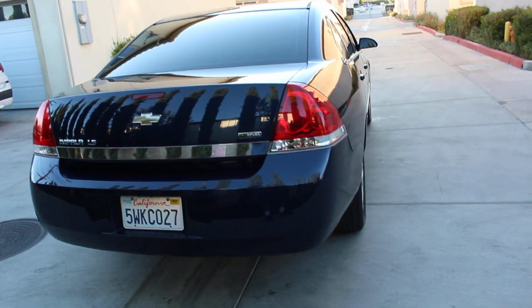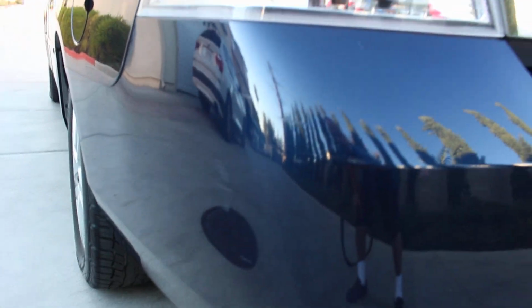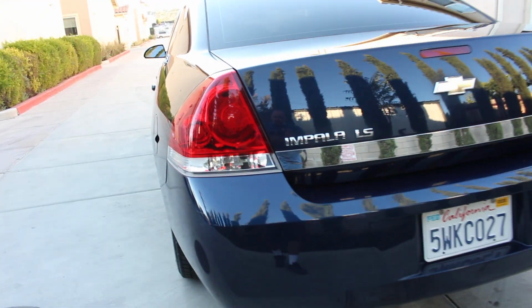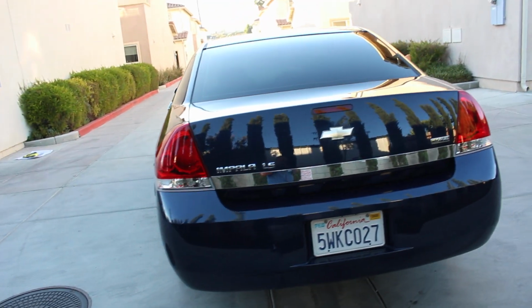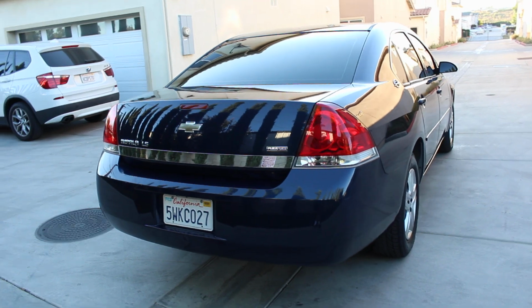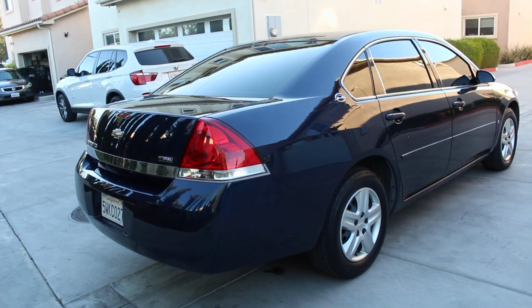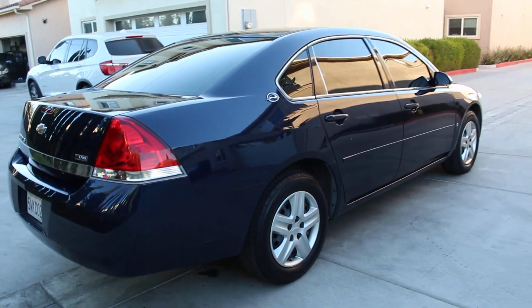I do have some scuff marks on the rear bumper. Let me get closer here so you guys can see them. Scuff marks right there. Backtrack here and right there. Once again, they are hardly noticeable. It blends in with the color of the car, but it's my job to tell you that they are there. The vehicle is in immaculate running condition and shape all around.